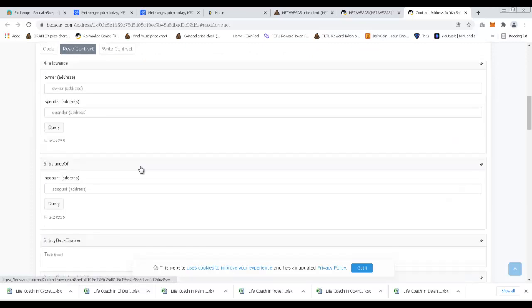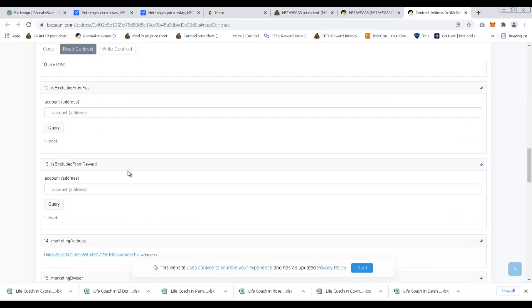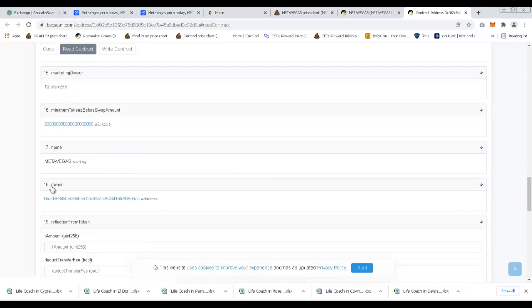The only thing I know about this is the owner. This means that the ownership is not renounced. The owner has not given away the ownership of this token. It's still owned by a private wallet.